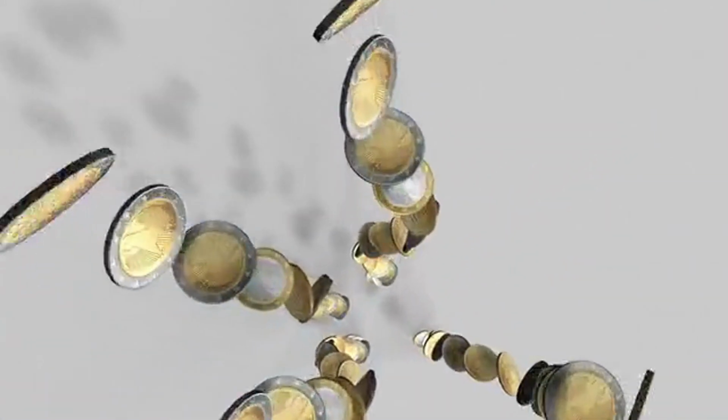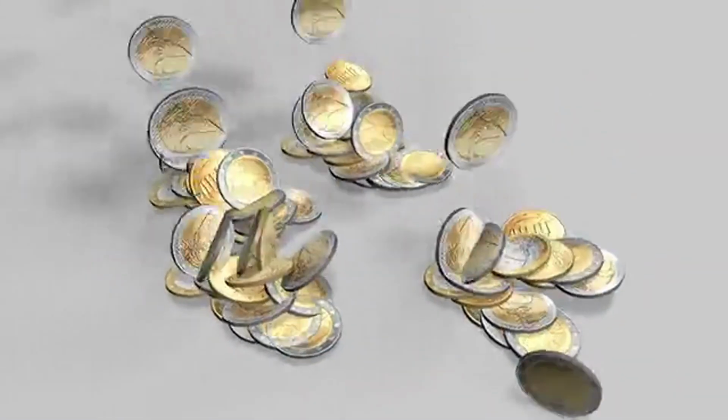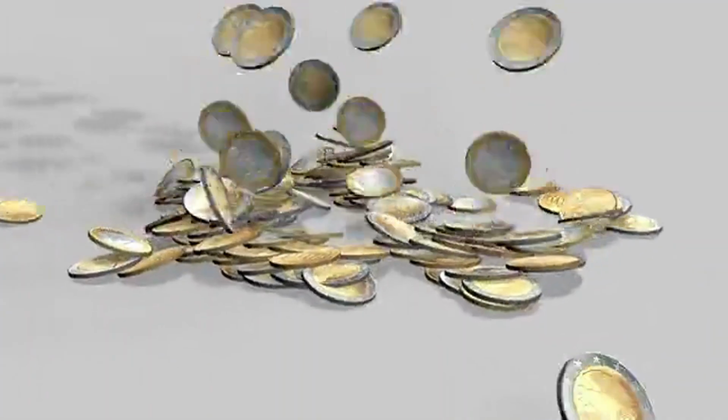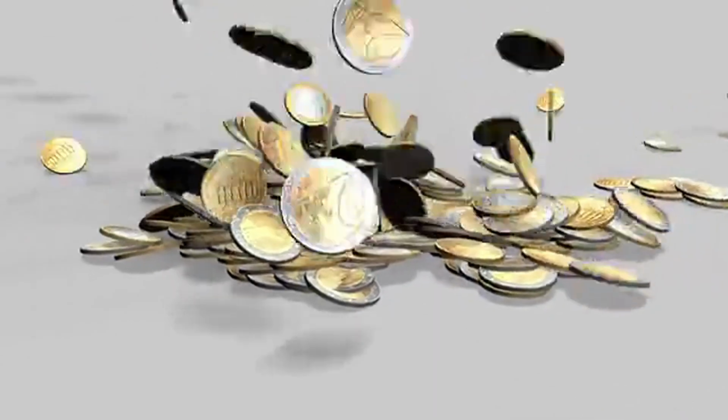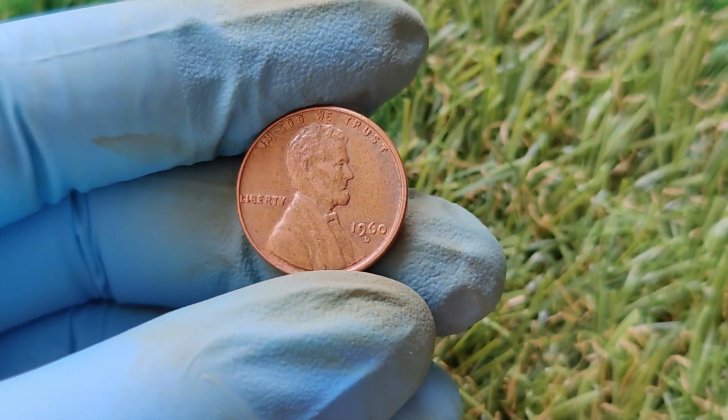Today we have an absolutely exciting topic that every coin collector and treasure hunter will love. We are diving into the top 8 most valuable Abraham Lincoln pennies that are worth a fortune. Some of these rare pennies have sold for thousands and even millions of dollars in the current market, so make sure you stay tuned until the end because number 1 will absolutely blow your mind.